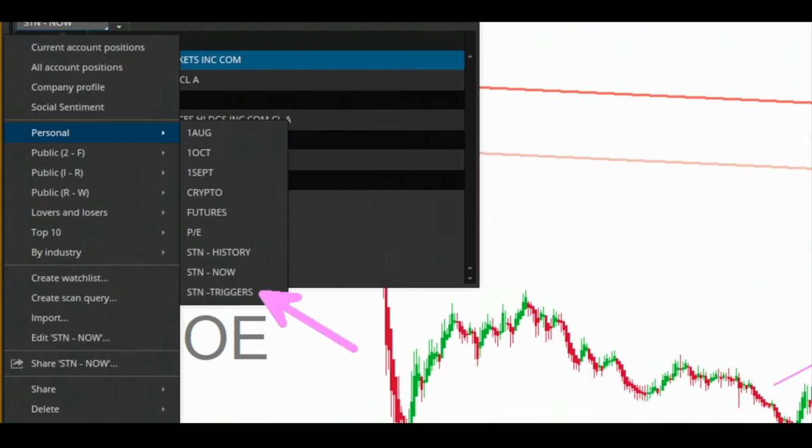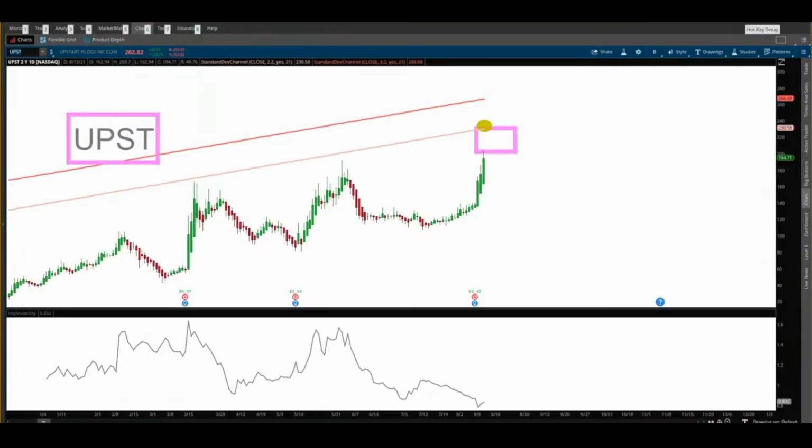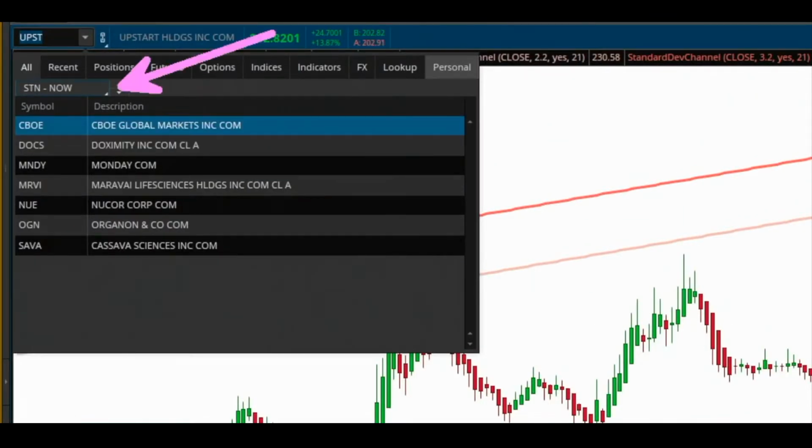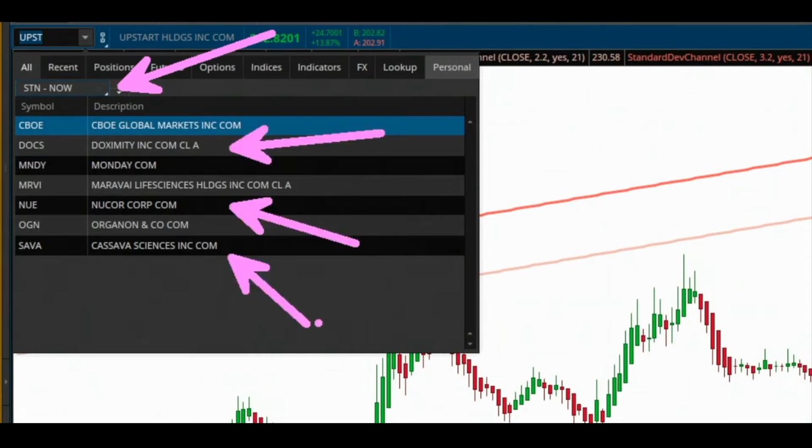I have a triggers category, so when I'm searching through stocks and I see that they're close to resistance, but not quite at it yet, they go in my triggers list. And this is what I mean by keeping it clean. I dilute down the actual trades to now, based off if they're absolutely ready to enter.